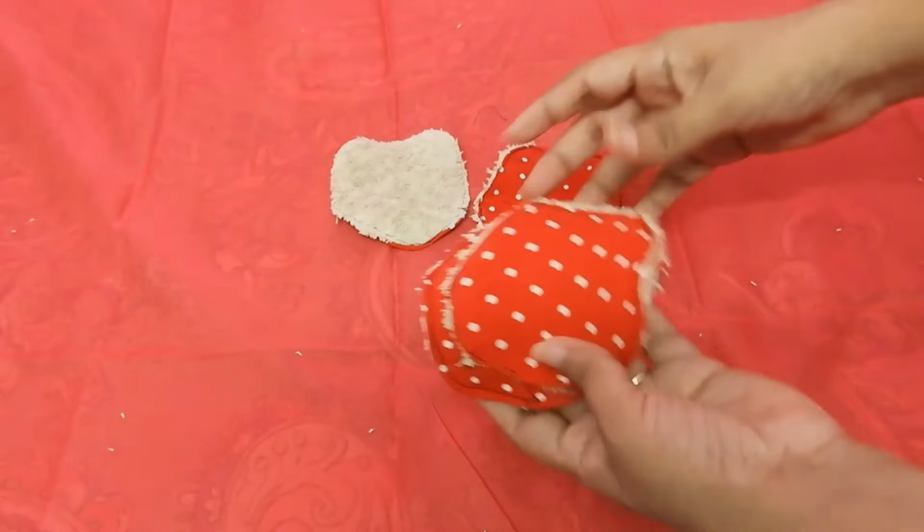Sewing coasters is a great way to use up fabric scraps. Make sets of holiday-themed coasters or mix and match different fabrics for a unique look. They are a lovely addition to anyone's home, especially during the holiday season when there is a lot of entertaining.